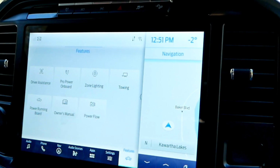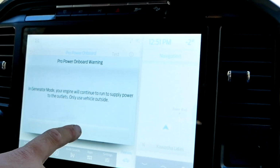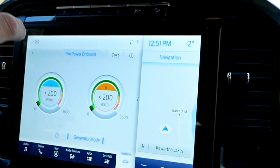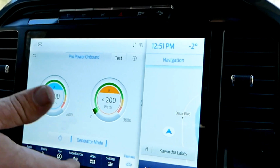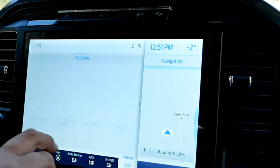So let me back up now. We showed you Pro Power Onboard. One thing I didn't show you though is this screen. This will actually show you the exact amount of power that the things plugged in are sucking up, so you know how much juice you're actually using.